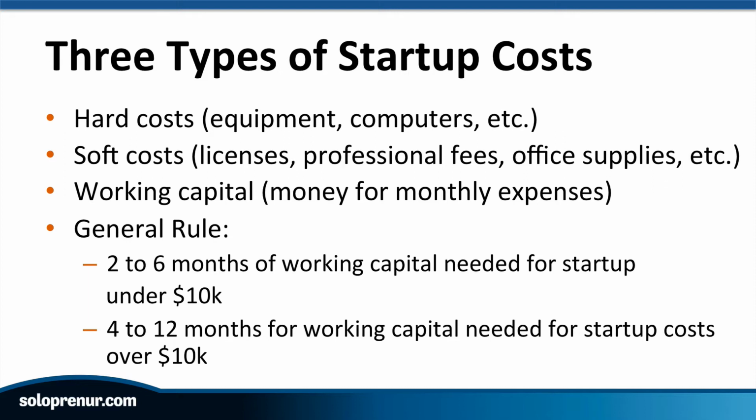A business that's over 10,000, and this is not a hard rule, this is a general one, in terms of startup capital is probably going to need 4 to 12 months of working capital. And it just means that the amount of investment and the time it takes to get those wheels turning takes longer. So these are general rules of thumb, but you can just distill it down to say under 10,000, you want 6 months worth of working capital. And if you're over 10, you want to double that.